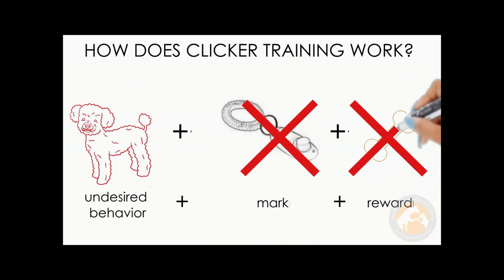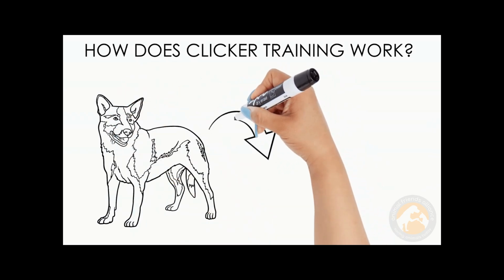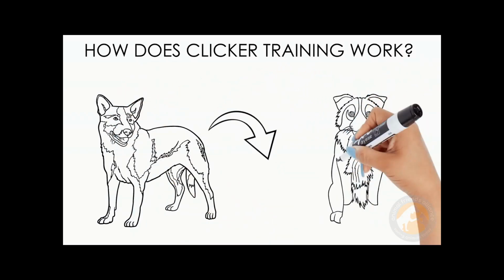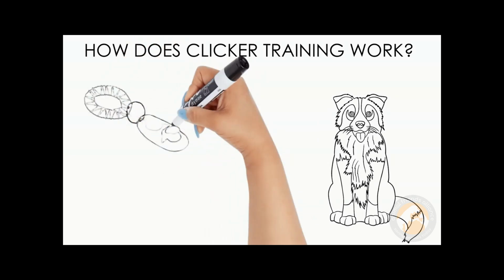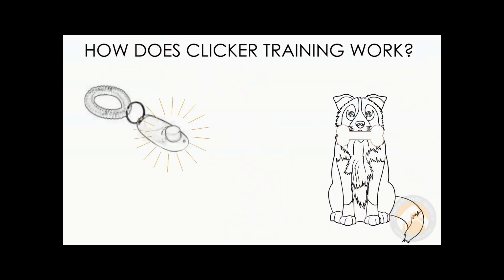For example, let's say you want a standing dog to sit. The second the dog sits down, you click and then immediately give that dog a treat. By doing this, you are effectively telling the dog they have completed a behavior you are looking for, the sit behavior, and they are about to receive a reward for said behavior, the treat. In short, the sound predicts the treat.